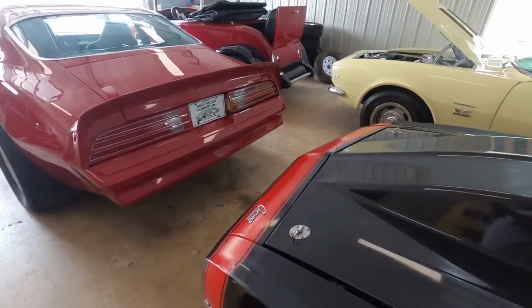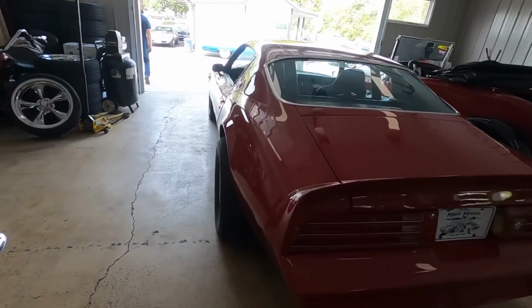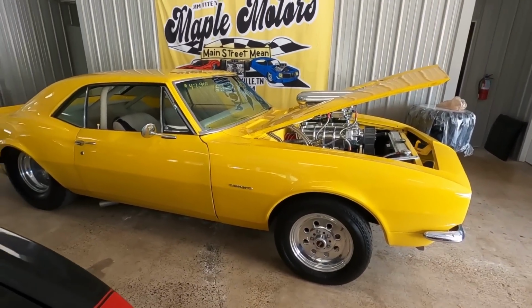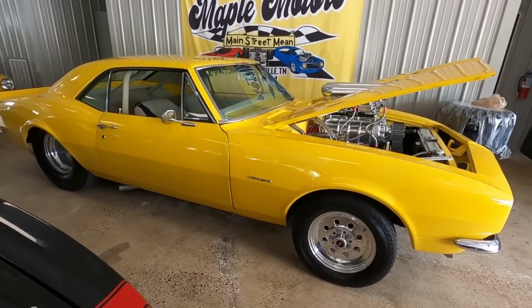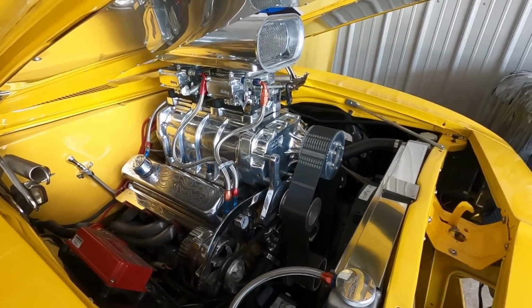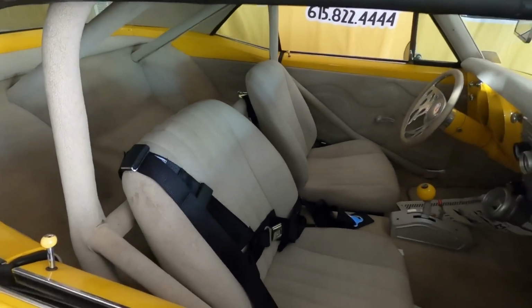Of course, right here, we've got this Trans Am we're getting ready to get to. Probably one of the fastest cars on the lot right now. But what about another 67 Camaro? This one's got a big blower sticking out of the hood, tubbed in the rear. And it's priced at $42,900. I mean, just beautiful under the hood. Interior is customized and looks great.